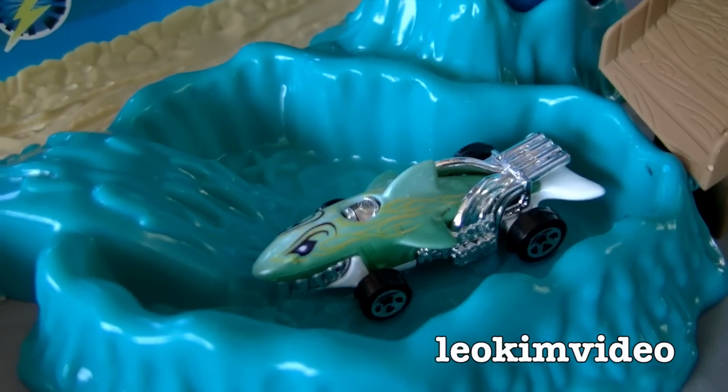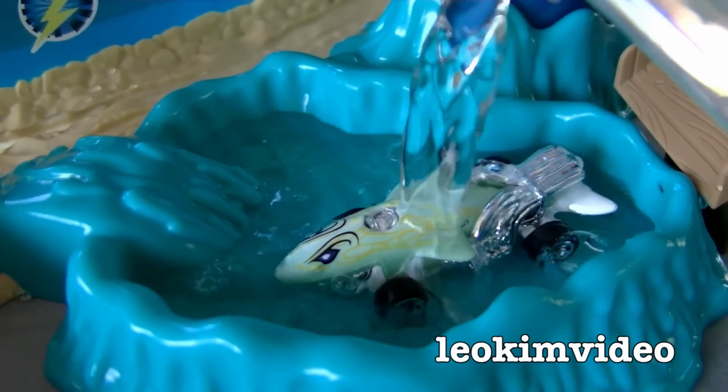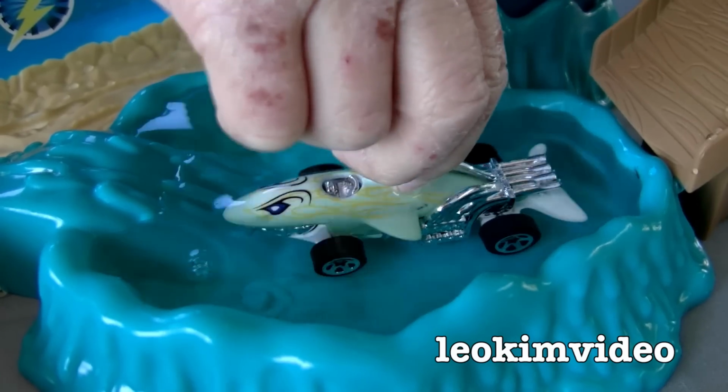And now for the tricky bit, put some warm water in this other tank. Oh yeah, in it goes. In it goes. Ooh, that shark loves the water.